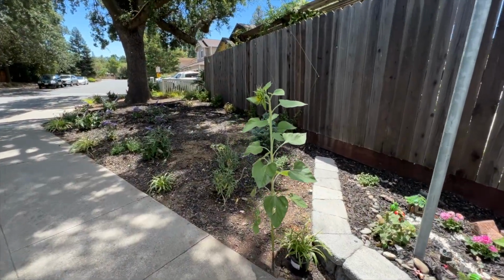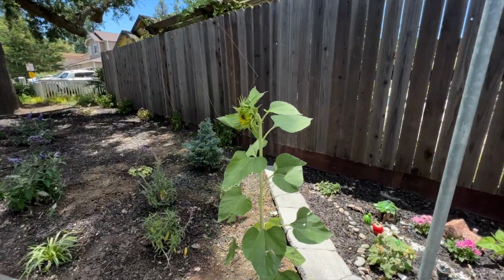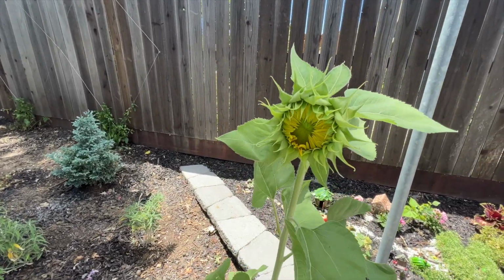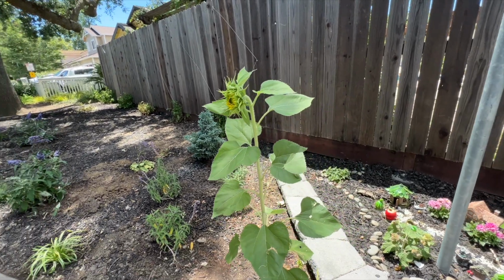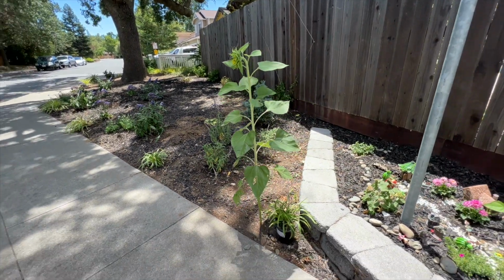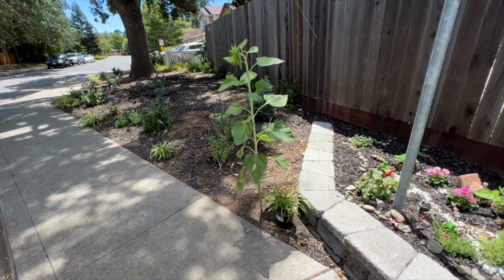And let me show you guys the finish for today. Look. All right, so starting from my sidewalk, you come here and the first thing you see is my volunteer sunflower, my sunflower weed. You can see the petals are already starting to come. So almost done with that guy, and then I will use it in a cut flower arrangement as long as it's a pretty sunflower.